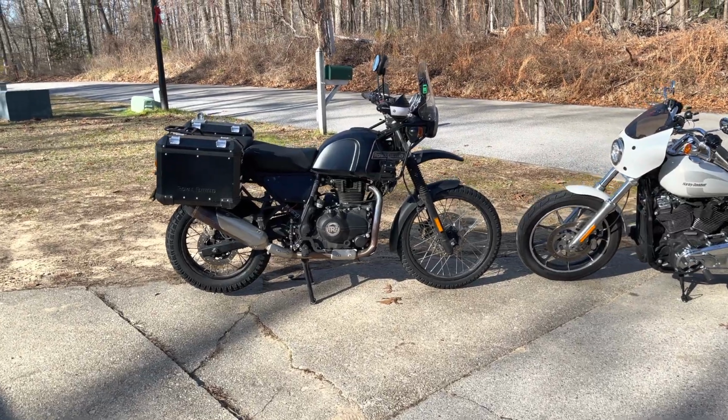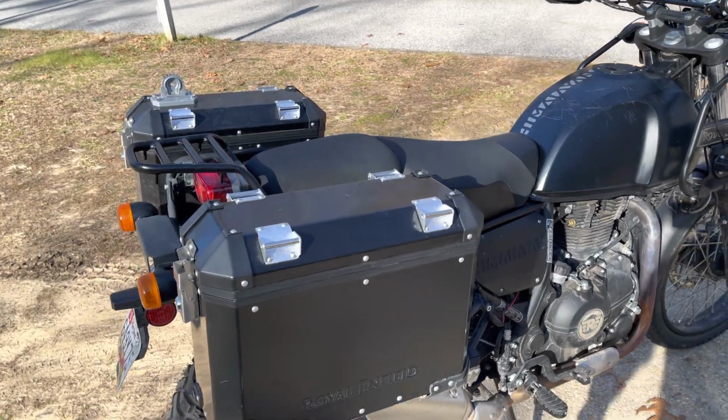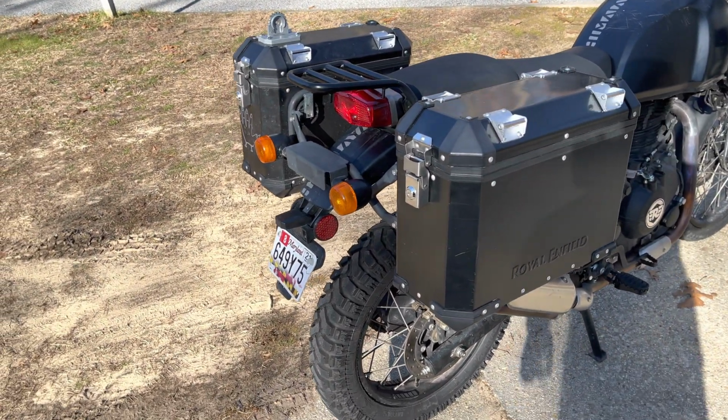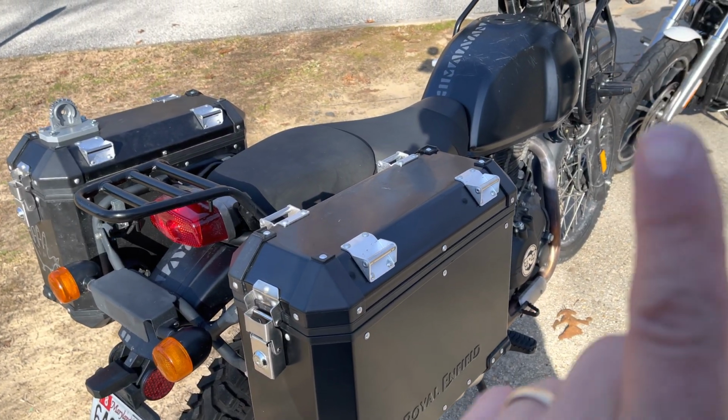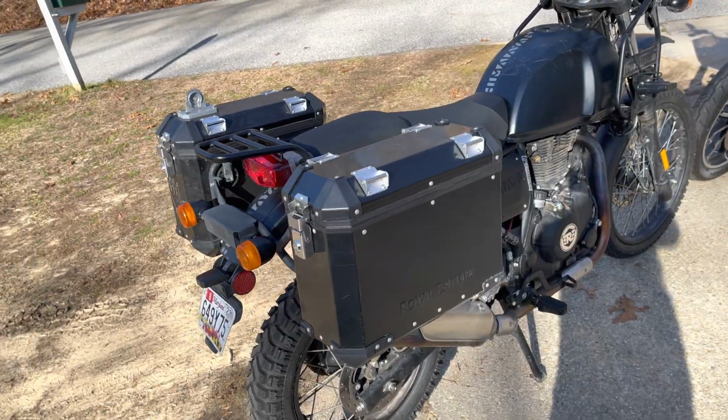All right, that's it. Obviously a couple more things, you've got to pack everything, but the Royal Enfield just has its panniers on there. They're real simple to install. Actually, I have a link that you want to check right there where I show you how to reinstall the panniers.